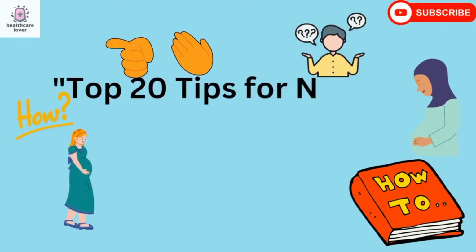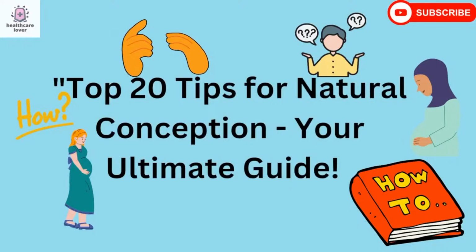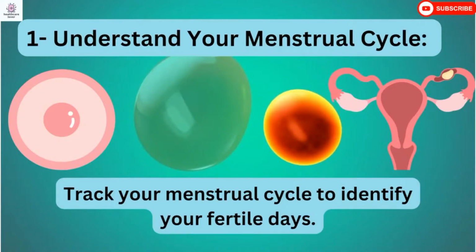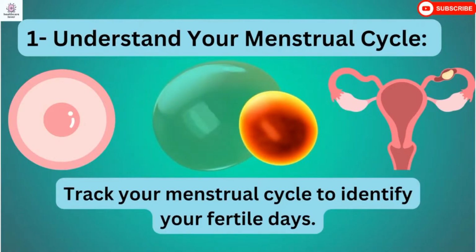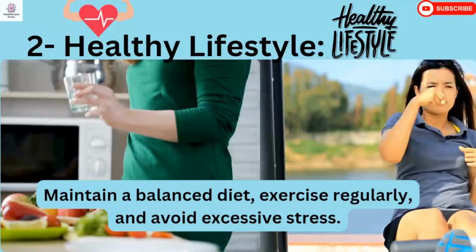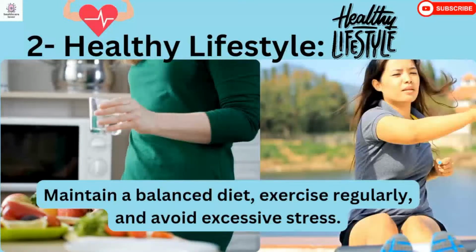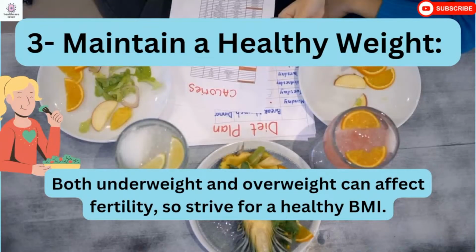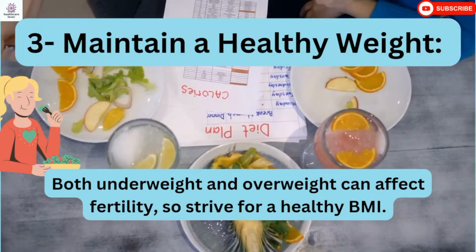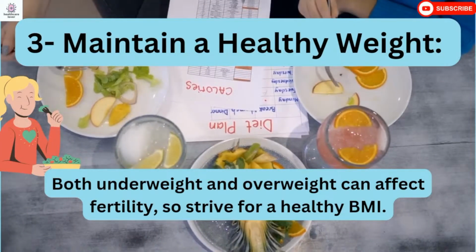Top 20 Tips for Natural Conception, your ultimate guide. 1. Track your menstrual cycle to identify your fertile days. 2. Healthy lifestyle. Maintain a balanced diet, exercise regularly, and avoid excessive stress. 3. Maintain a healthy weight. Both underweight and overweight can affect fertility, so strive for a healthy BMI.